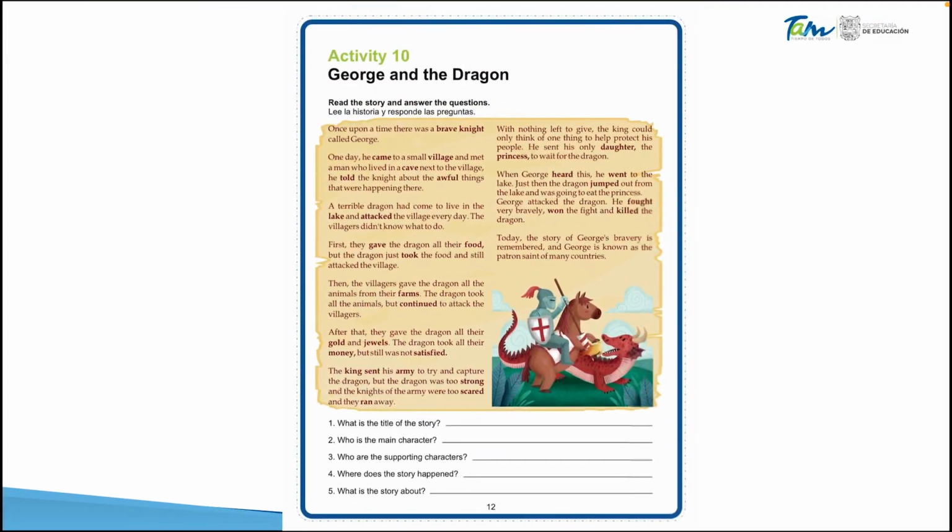Okay, what is the title of the story? George and the Dragon. Who is the main character? George the Knight, el caballero. Who are the supporting characters? The dragon, the knight, and the princess. Where does the story happen? In a small village. What is the story about? A dragon who attacked a small village. Continue.